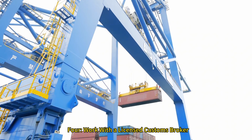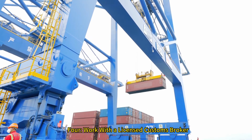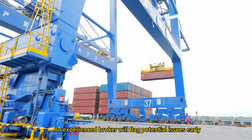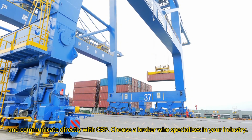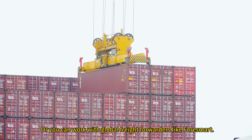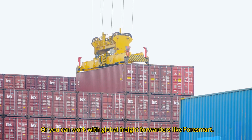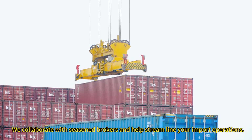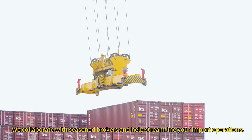4. Work with a licensed customs broker. An experienced broker will flag potential issues early and communicate directly with CBP. Choose a broker who specializes in your industry, or you can work with global freight forwarders like ForSmart. We collaborate with seasoned brokers and help streamline your import operations.